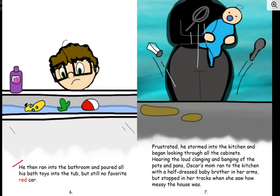He then ran into the bathroom and poured all his bath toys into the tub, but still no favorite red car. Frustrated, he stormed into the kitchen and began looking through all the cabinets. Hearing the loud clanging and banging of the pots and pans, Oscar's mom ran to the kitchen with a half-dressed baby brother in her arms, but stopped in her tracks when she saw how messy the house was.